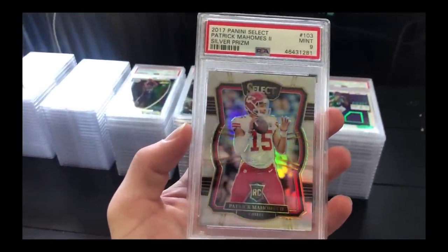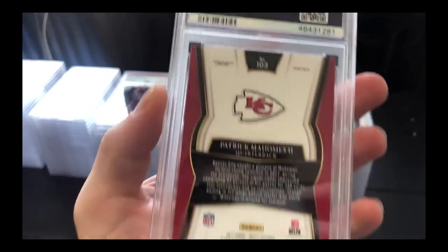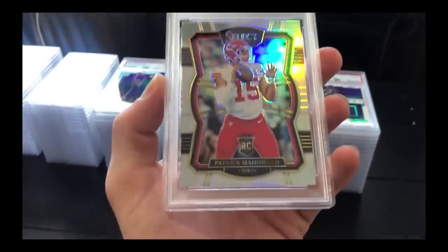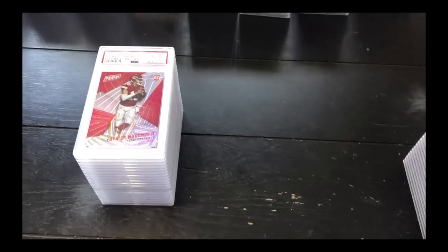For the life of me, I cannot get a Gem Mint grade on this card. PSA absolutely refuses to give me a Gem Mint grade. Probably won't sell these. I just won't. Probably gonna keep them, or at least the best copy. Yeah, this one I'll sell. I'll sell this one. But yeah, all right, let's go to the next step.